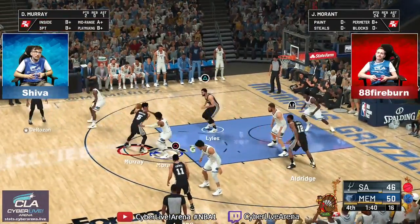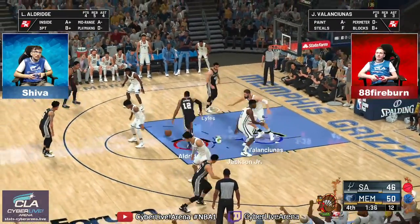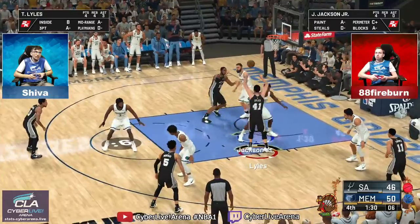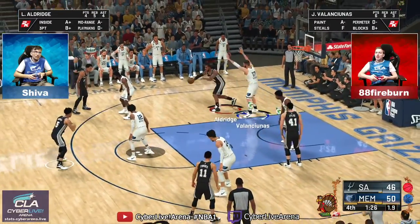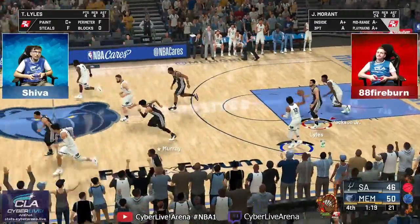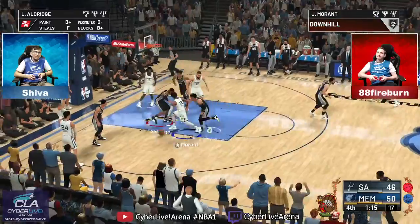Murray against Morant. Murray the pass to Lyles. Right side, Aldridge. To Lyles. Feeds it to Aldridge. It's tipped. 3 on the clock. Murray outside. Shoots. Grizzlies with the rebound. 1:15 left in the game.